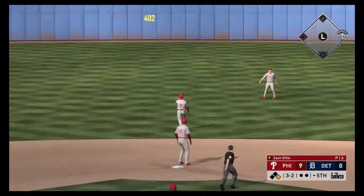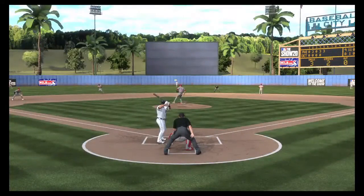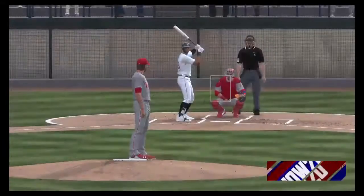And this is going to scoot on through into center for a base hit leading off the inning. There's a hard hit ground ball. Pitcher not able to get a glove on it. Hard single up the middle. Yeah, watch your lips right there, Dan. Sent it back right where it came from.